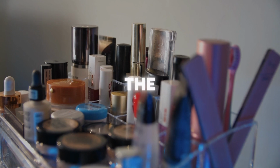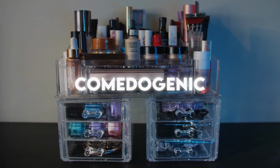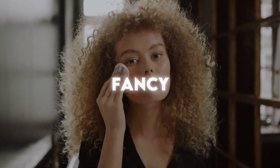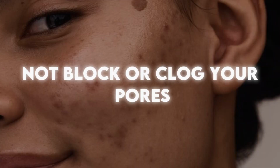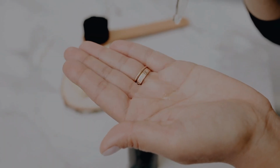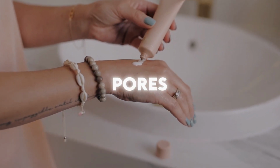Now, which products are the best for reducing the size of your pores? First of all, have you seen the words non-comedogenic on your favorite skin products? Well, have you ever wondered what this fancy term really means? While it sounds advanced, it simply means that the product does not block or clog your pores. Make sure to aim to use only creams and serums that are marked with these words if your goal is to minimize pores. But wait, there's more. Here are some products that definitely help minimize your pores overnight.